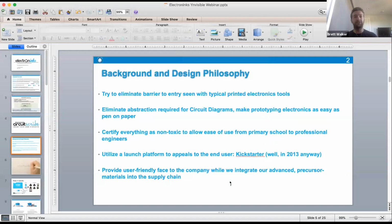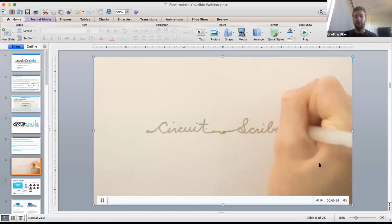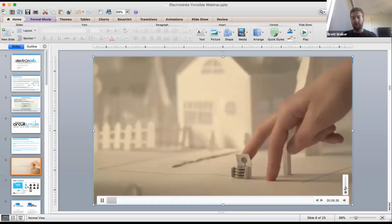Back in 2013, that was a great decision. Nowadays, Kickstarter is a very different platform, but in 2013, that worked very well for us. It did a number of things, including providing a user-friendly face to our company while we integrate our more advanced precursor materials into the supply chain, which, as anyone familiar with the materials ecosystem knows, takes some time and some doing and is a difficult process. So it's nice to have a face of the company that allows everyone to understand to some extent what we do, and also allow them to utilize it in a meaningful way. I'll play our Kickstarter video, which I admittedly have gotten a lot of mileage out of, but I won't go through it in its entirety here.